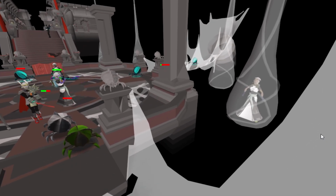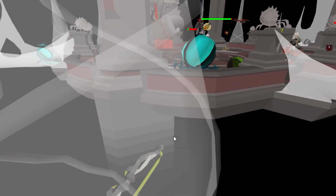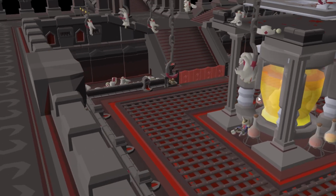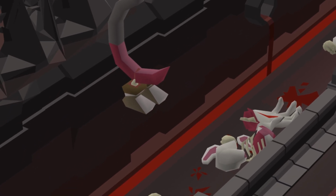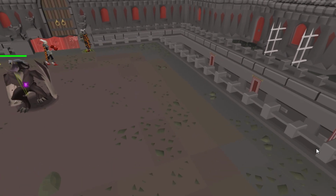The Ranger Woman is found in the Nylocas room with her T-bow inside of the webs. The Ancestral Mage is found in the Bloat room with his feet hanging on one of the hooks. And the Bandos Warrior can be found beheaded in the Xarpus room.